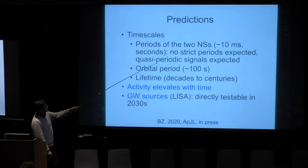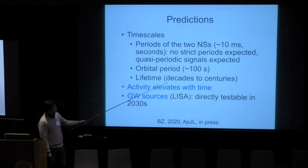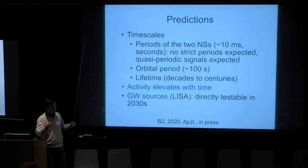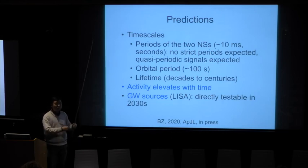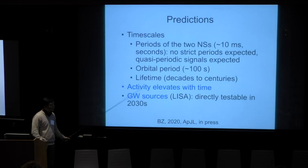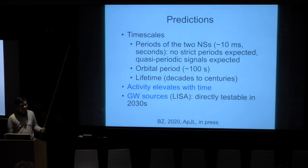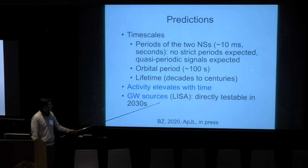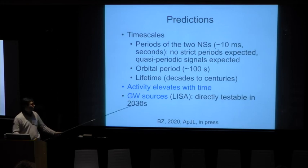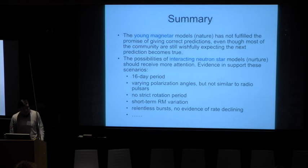Predictions. I just mentioned the three timescales; we can look for those. The lifetime is decades to centuries. These two are very interesting. For magnetars, we expect that activity will decline with time because it is spinning down and magnetic energy is depleting. But for this model, we have the two neutron stars getting closer and closer, so you have more and more energy. The activity should elevate with time. That is one prediction. The other is that for a 100 second orbit, the gravitational wave frequency is in the band of LISA. So once LISA is up there, we can look at some very nearby repeating FRB sources, and if they're close enough, they should be detectable. So that's another prediction.